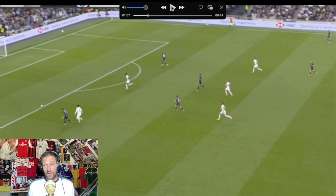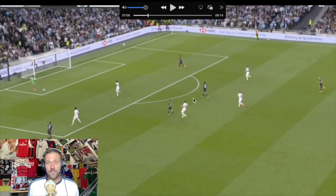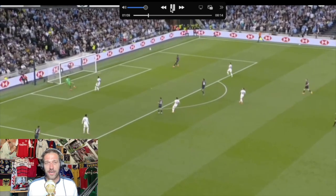Here's another example of City breaking that press, finding Walker on the far side, but also taking a look at the way Spurs would press in this situation. Ball goes back to Ederson. 5 Spurs players up. There's also a gap, though, between these 5 and the next 5, and that's what City are looking for. Can we break this first line of pressure?